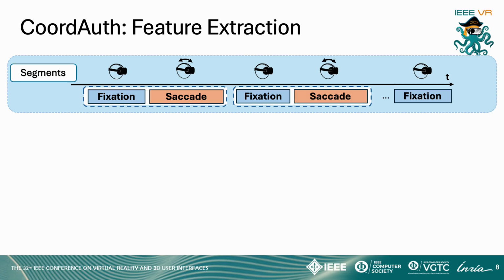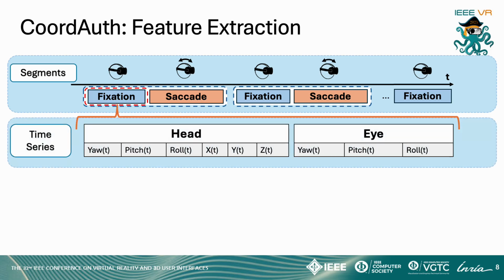To better utilize head and eye movement characteristics, we segmented the time series data into fixation and saccade segments for classification. Specifically, head movement over time is represented by 6 time series: X, Y, Z, yaw, pitch, and roll. Eye movement is characterized by 3 independent degrees of freedom: yaw, pitch, and roll, as eye position is inherently offset relative to the head. We extracted the following feature sets.